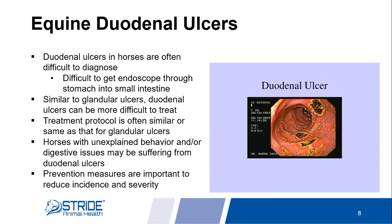But similar to glandular ulcers, ulcers in the duodenum can be very difficult to treat. Sometimes they just don't respond as well as non-glandular ulcers in the stomach. The treatment protocol for duodenal ulcers is many times exactly the same as it would be for dealing with a horse that had glandular ulcers.